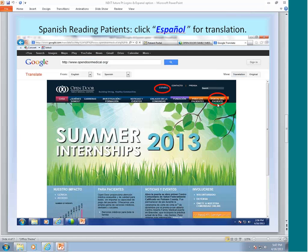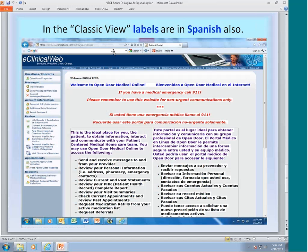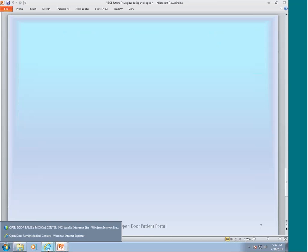Now, after they've logged in, there are some additional features that would be useful for your Spanish-speaking friends or family to know. This is the main page for the Patient Portal. If they click on Switch to Classic View, then they'll have this alternative view, which has the Spanish labels as well as English. Now I will show you how to log in and go through the sample patient.